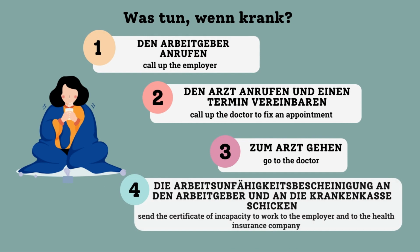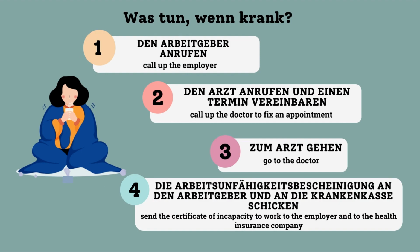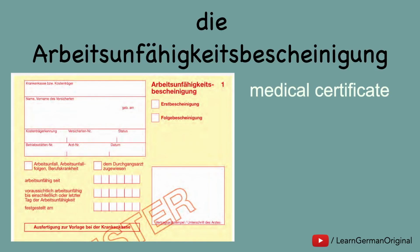Die Arbeitsunfähigkeitsbescheinigung bitte an den Arbeitgeber und an die Krankenkasse schicken. Die Arbeitsunfähigkeitsbescheinigung. The certificate of incapacity for work is a written confirmation that someone is ill and cannot work. The certificate of incapacity for work consists of 2 slips of paper. You must give one of those to your employer and as soon as possible. For example, you can bring it in person or send it by post. You must send the second note to your health insurance company, also as quickly as possible.